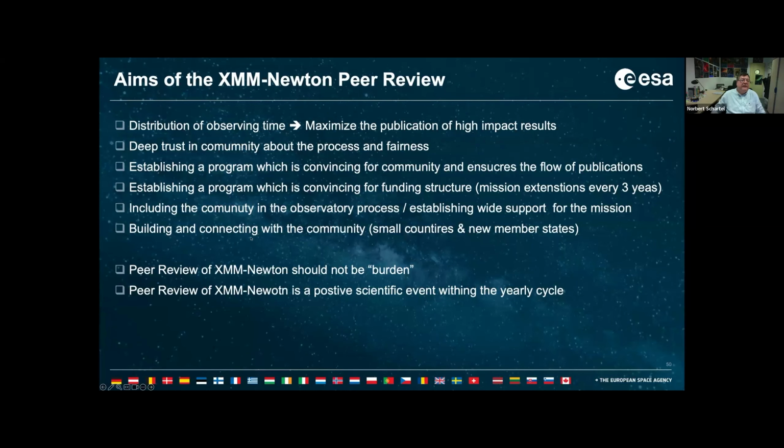What we want to do with the peer review is distribute the observing time, and we give this observing time out, but we want to maximize the publication of high impact results. We need a deep trust in the community, in the process and the fairness. Establish a program which is convincing for the community and ensures a flow of publications. But we need also a program which is convincing for the funding structures, because we need the mission extension in 3 years.